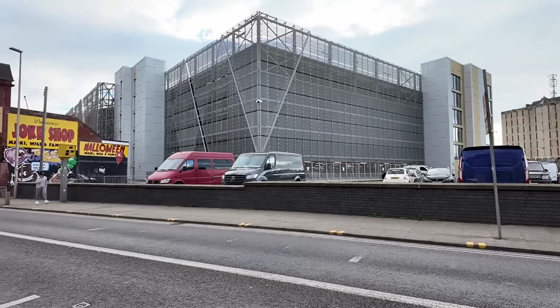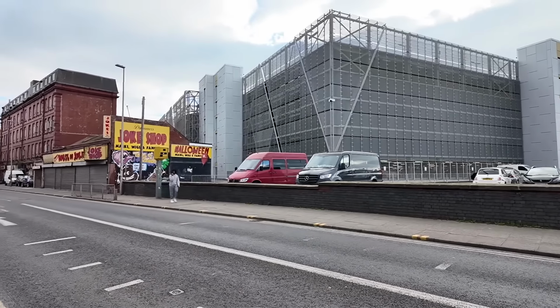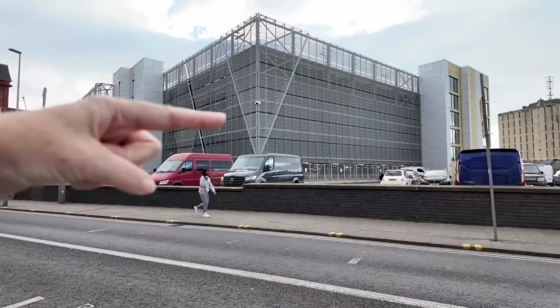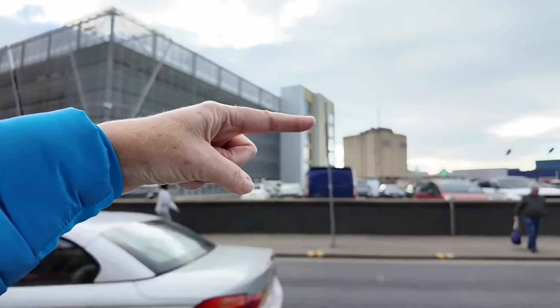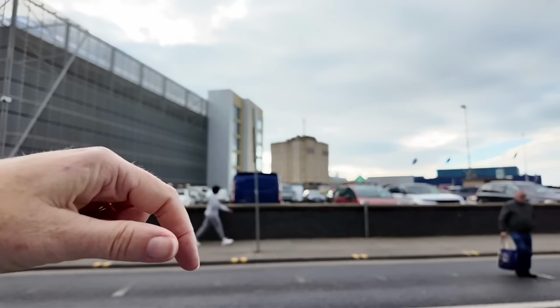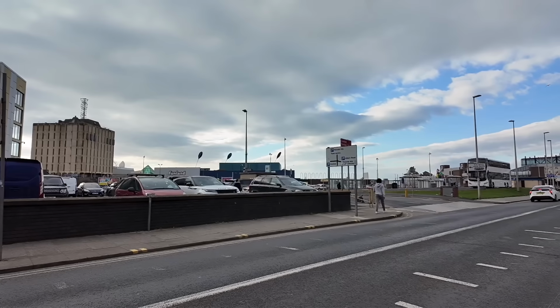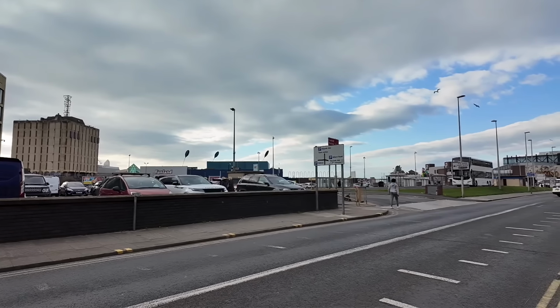What do you think? Do you think it will continue? I mean, they've already done quite a bit of the work. They've got the car park built, and these are coming down in early 2025, which leaves a pretty empty building plot. Pretty empty and a very big building plot.